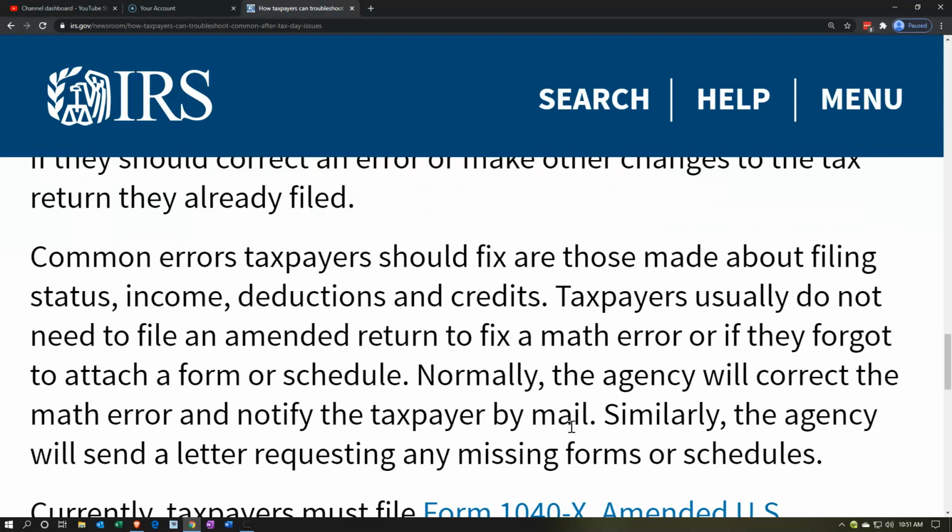Back to the text. Common errors taxpayers should fix are those made about filing status, income, deductions, and credits. Taxpayers usually do not need to file an amended return to fix a math error or if they forgot to attach a form or schedule. Normally, the agency will correct the math error and notify the taxpayer by mail. So if you have a math error, the computer system at the IRS will typically be able to pick up the math error, and so you probably don't need to adjust that because their system will generally automatically pick that up. If you didn't attach a form or something like that, it's probably okay because the IRS actually already has the forms, right?